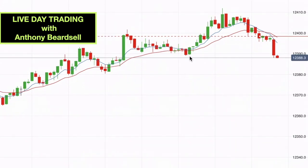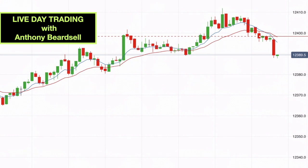Right, so we're now below this level here, just at and just below this level here. So let's see how the market reacts. The last bar was a big bear bar, and at this particular stage in the trade, do I want to exit for a profit? Yes, I want to press the button to exit and I want to bank my profit.